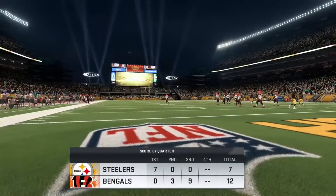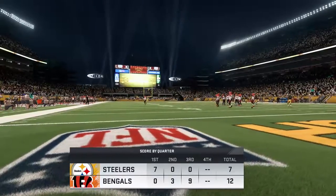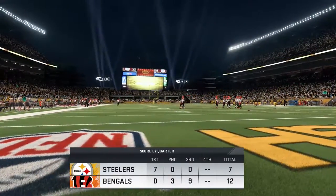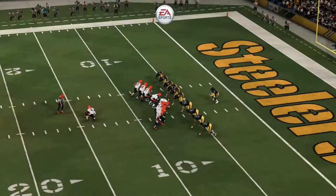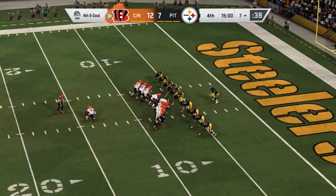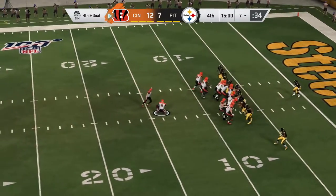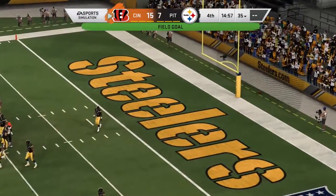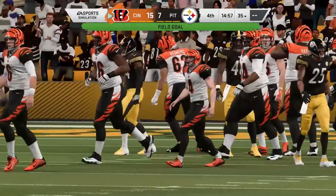And there we saw one of the downsides of blitzing during a rundown, because sometimes you get out of your gaps. You don't fit the run quite as well because you're headed towards the ball carrier with abandon. Bullock's kick is good. And that now makes this a 15-7 game.